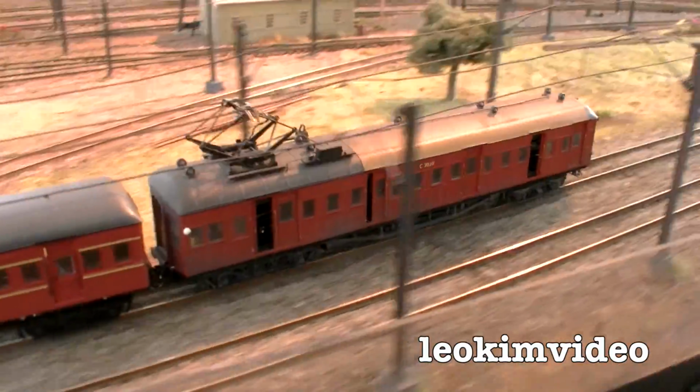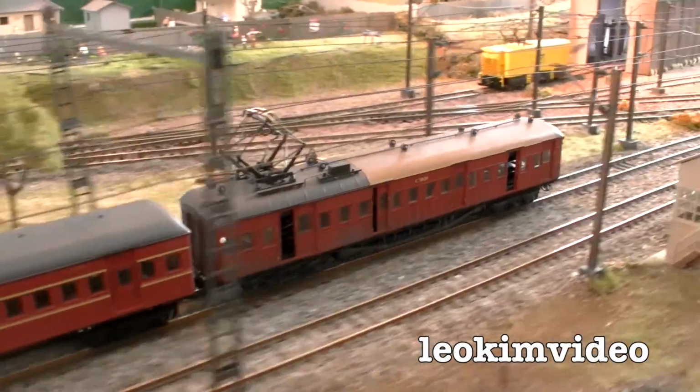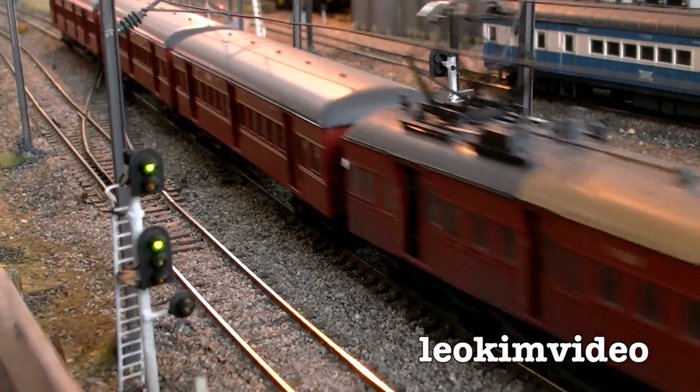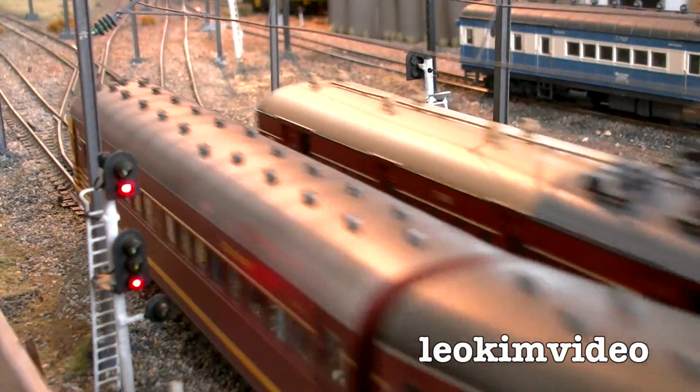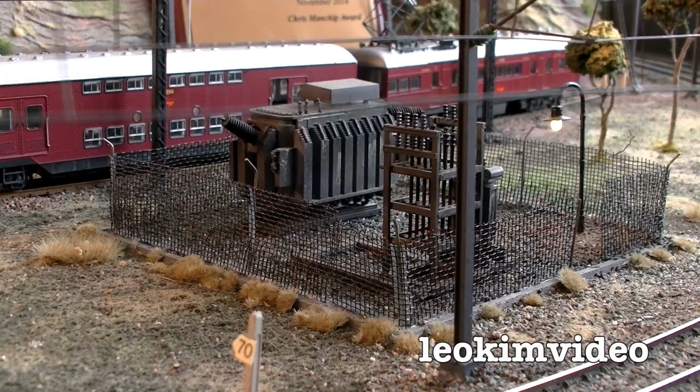Oh yeah, this is a very interesting layout for me because these are the sort of trains I used to catch to go to school back in the 70s. I used to catch the train between Chatswood on Sydney's North Shore down to Milson's Point. That's where my school was. The school was down on the harbour shore there. And these trains were what I was catching.